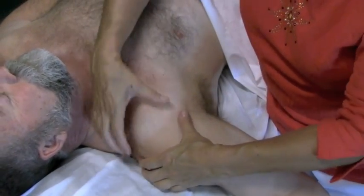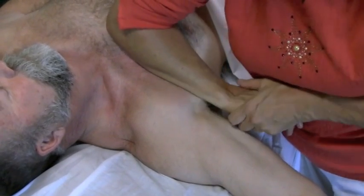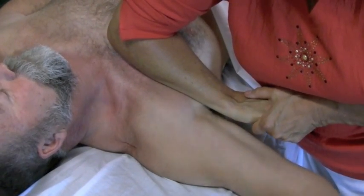Now, I could also have my client work along with me, and I could have them internally and externally rotate their shoulder while I'm gliding through here. So what I'd like you to do when I get into this region is move this whole capsule back and forth like this, okay? Whoa, nice little bone set. Okay, so let's do this again. Now you begin to rotate that shoulder joint.